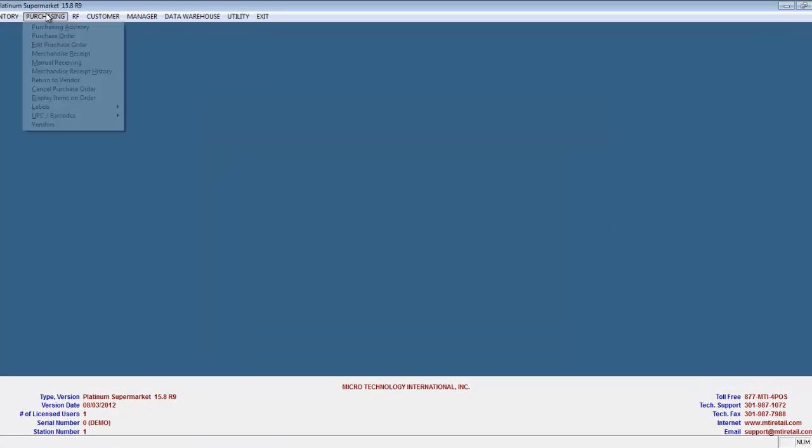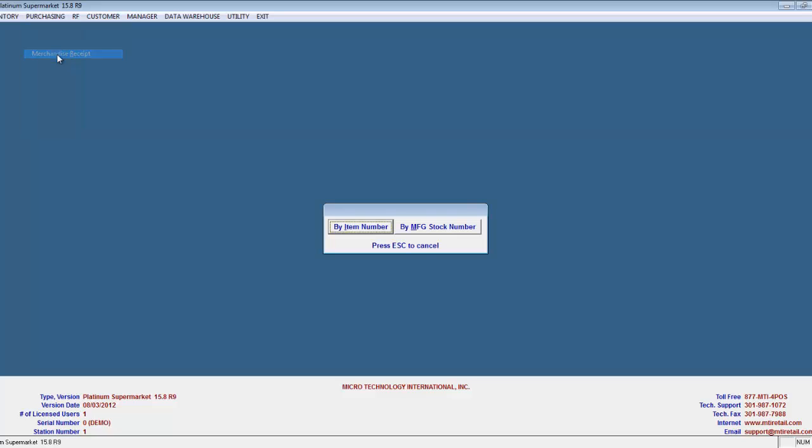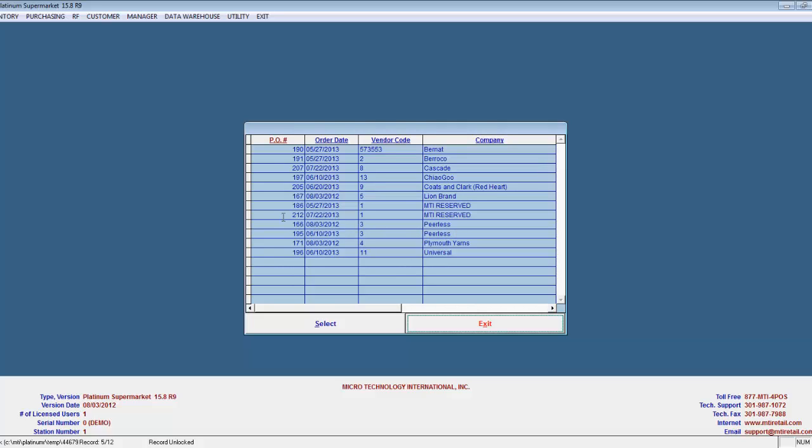Back in the purchasing menu, we can edit an existing purchase order or use one of two options to receive items. For items that we've generated a purchase order in the system, we simply click Merchandise Receipt. We choose By Item Number and then enter in our purchase order number or press F1 to select an existing order.